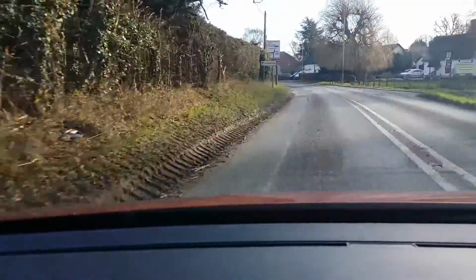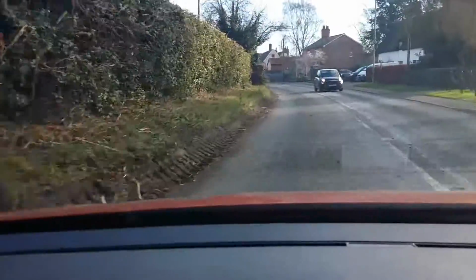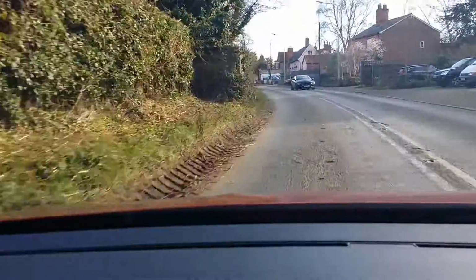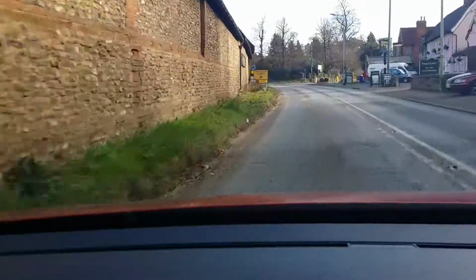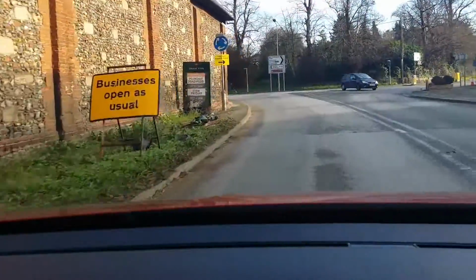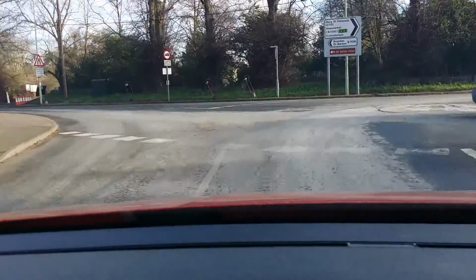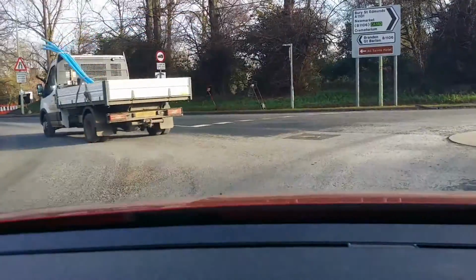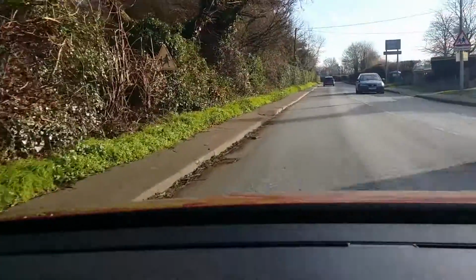Now we've got a roundabout sign here. In fact, it's a double roundabout. So I'm going to take a right-hand turn at this roundabout. And the first roundabout is a right turn. So I'm getting out to the centre of the road, seeing what's coming up from the right. So I've got a couple of vehicles there, that's fine. So as I go around the roundabout, I'm getting over to the left-hand side, putting a left signal on, looking to the right, anything coming up, and that's fine.